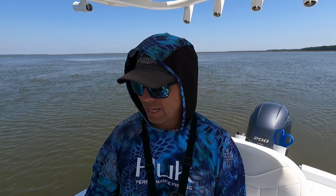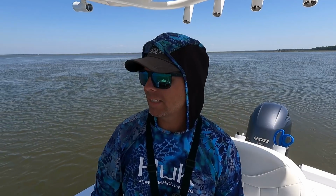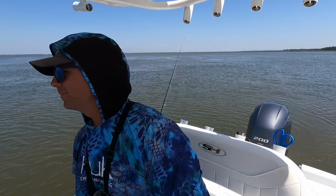So I'm gonna get that thing knocked down. Hopefully we can get on a nice steady bite that's a little bit faster than one fish per spot. So let's keep rolling.